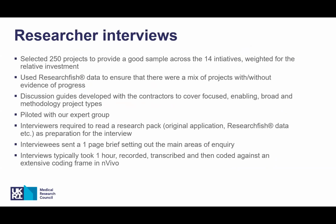The major piece of this work was to interview researchers who led around 250 translational projects across our directed portfolio, but also a sample from our non-directed portfolio as well. And we selected those projects to provide a good sample across the initiatives, weighted for the relative investment we had made in those initiatives, but also, as I've mentioned before, weighted towards those projects that had finished early in the 10-year period.